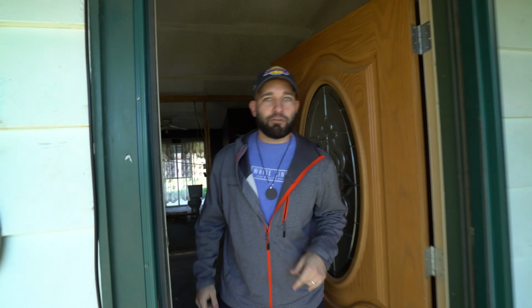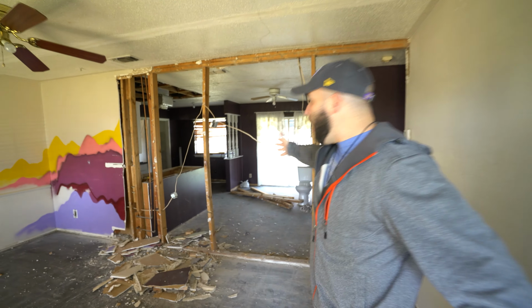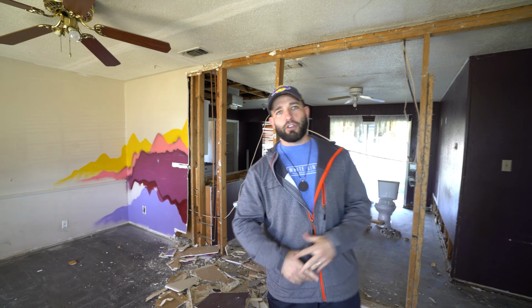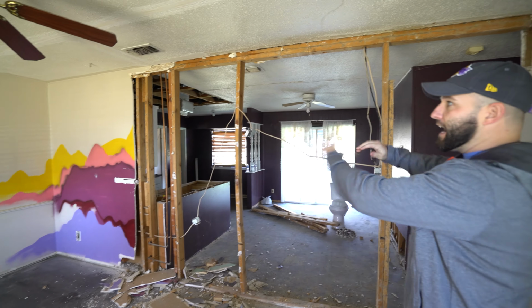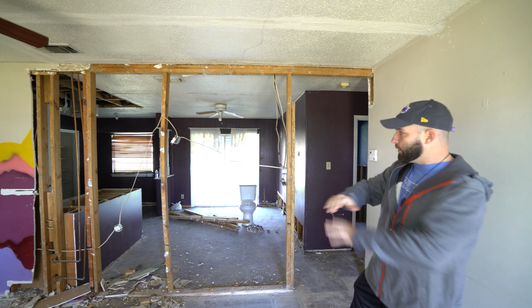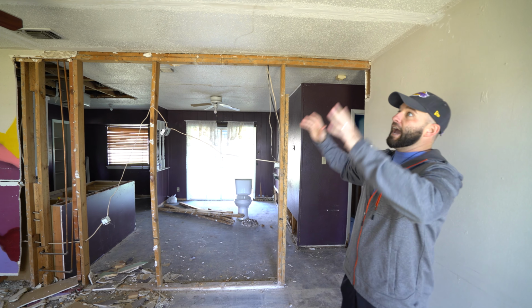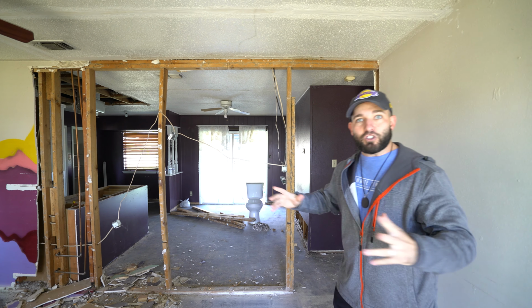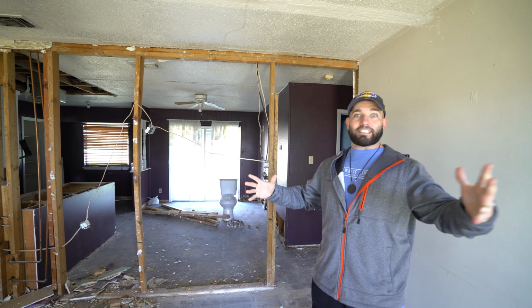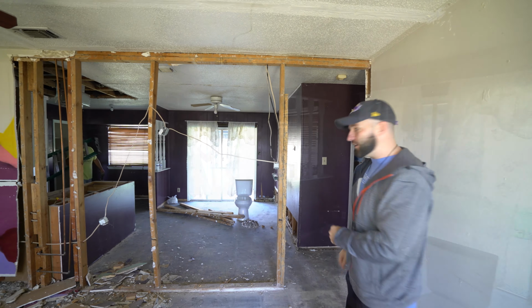All right, so coming in the front door, we had a wall right in front of us. So it looked very small, very dark. So the first thing we did was we knocked down the wall, took out the furr down that was above in the kitchen. We're gonna open this whole house up, add a bunch of can lights, make it super bright so when people walk in, flip on that switch, they get excited and they feel the love in here.